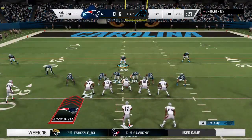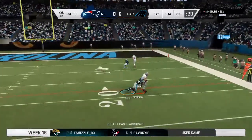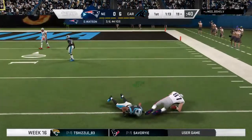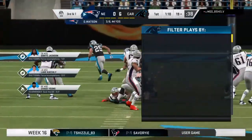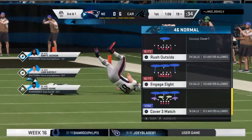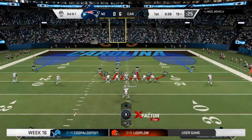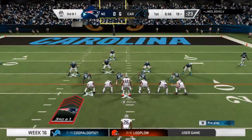On 2nd and 10, Watson able to find Shaheen here. And he'll be brought down inside the 20 at the 19. That was the 9th play of the drive, and they pick up 9 yards with it. 9th play coming up here on this drive. This is 3rd and a yard.